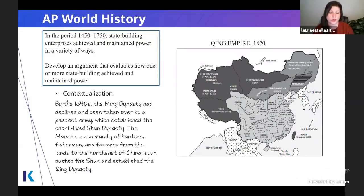All right, so contextualization. Again, you can write this in a lot of different ways. What the graders are looking for is substance. You don't have to give the specific decade, but knowing that the Ming dynasty came before this one is helpful. That dynasty had declined and was taken over by a really weak army. It was a very, very short-lived dynasty. Obviously, if you're not going to be able to defend yourself, you're not going to stay in power. What's most important is who came next. And they were to the northeast of China. You don't necessarily have to put that in.